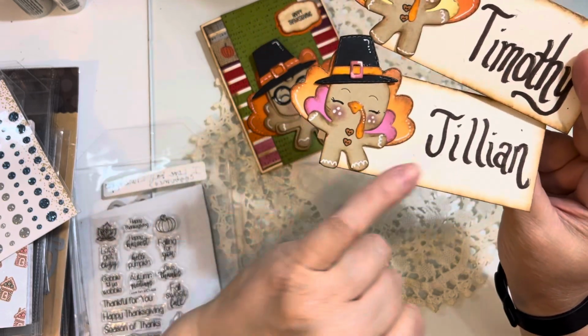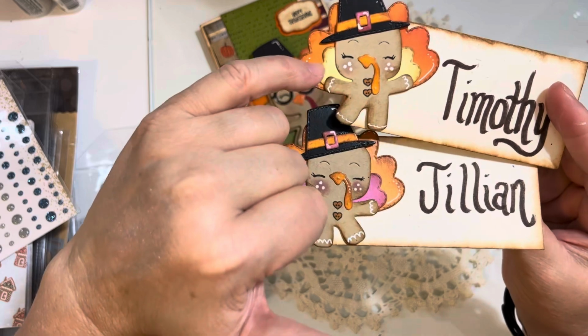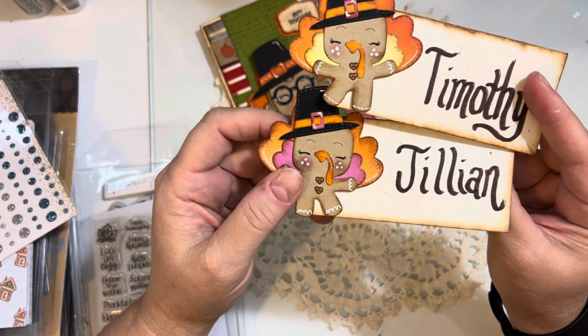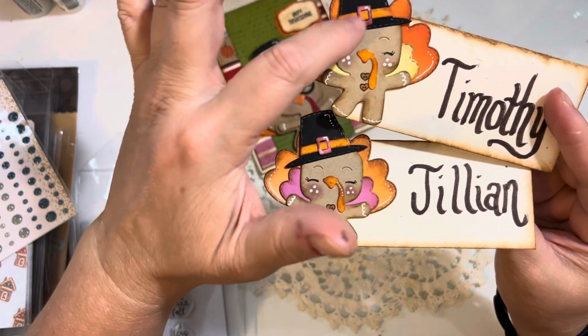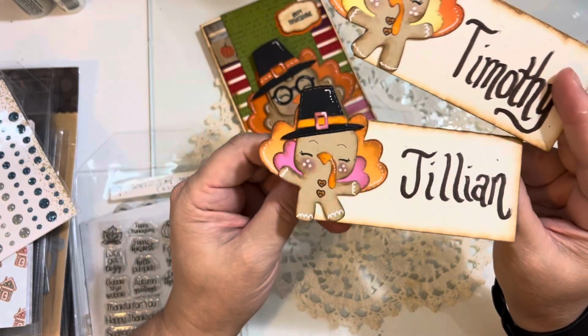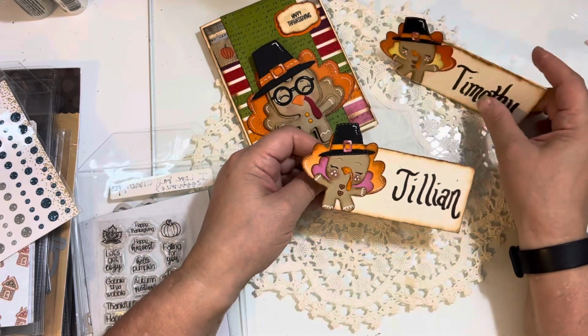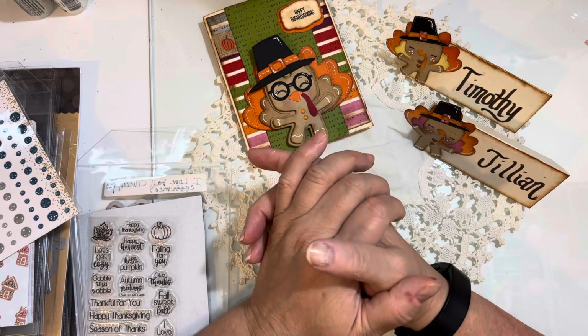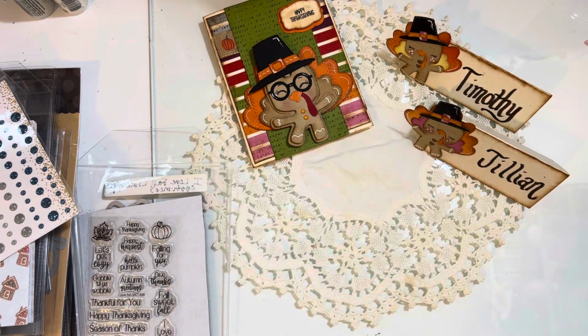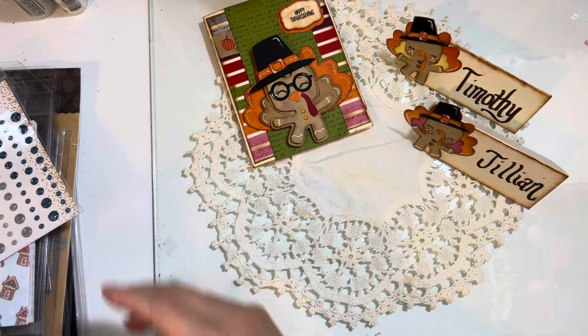Okay, so you can see mine is in purple and orange. My son is in yellow and orange. And I just think these turn out so cute. I did add some white gel pen just to make things pop a little bit. And I just love how cute these are. They turned out so sweet. So those turkeys are so fun to make. And then I had an idea. I couldn't stop there, you guys.